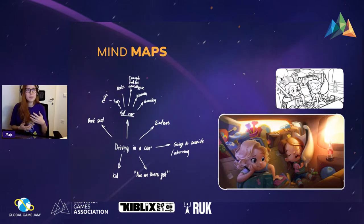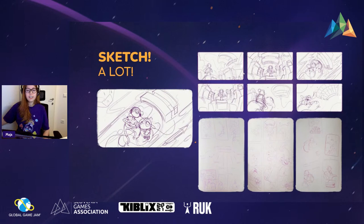But because of this, I managed to put a much more personal twist to this illustration. Okay, the next thing I want to talk about is sketching. It's really important as an artist to develop sketching. I look at sketches as a plan for my future project.